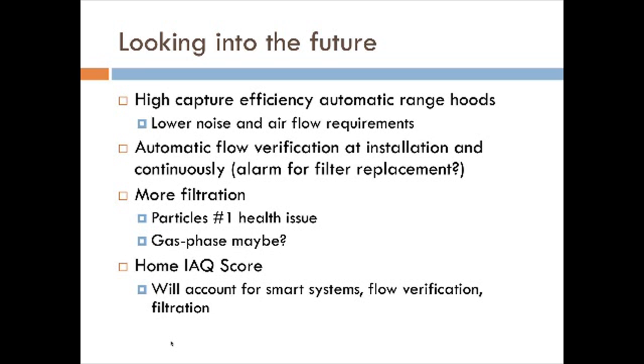and probably some sort of continuous monitoring, particularly I think for supplying systems or for filtration systems in general. There's some sort of alarm that tells you to change the filter. Particularly as we think more about particles and filtering them, that's going to become more important. But simply to make anything that supplies air robust, that's probably a really good idea.